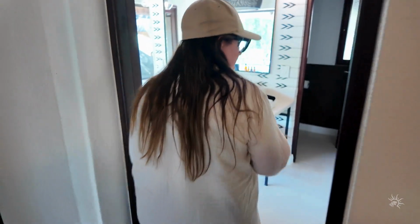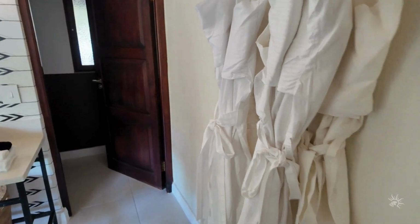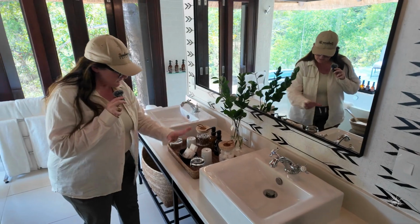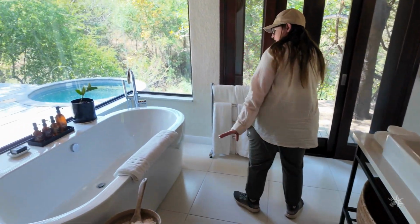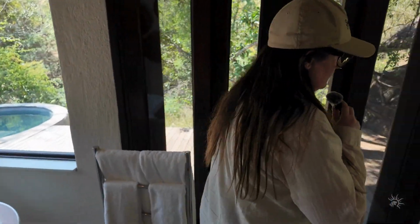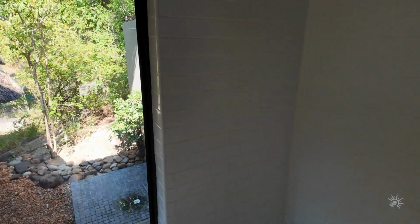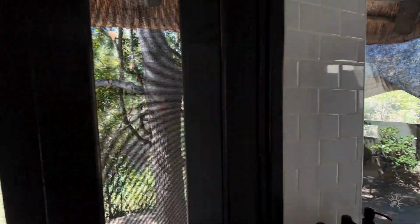And then coming over here into the bathroom, they do have robes available for you as well as 2 sinks. They have some general kind of supplies for taking a shower. This gorgeous tub over here that overlooks your patio. And then over here, there's an indoor shower. And we're going to head out to your gorgeous patio.